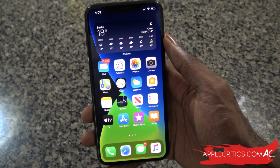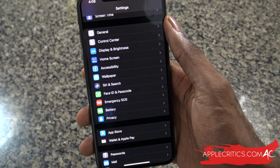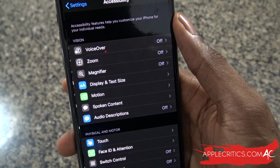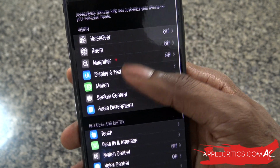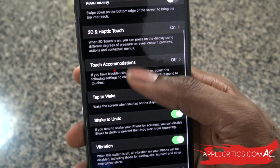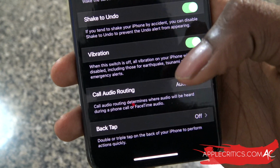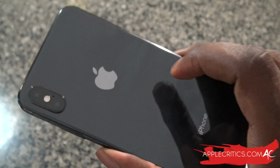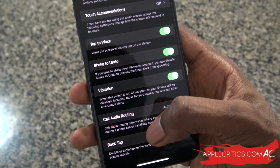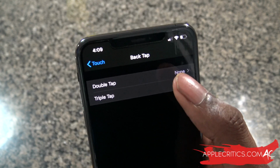So the first hidden feature occurs in settings. Once you go into settings, we can scroll all the way down until we see accessibility. And then we scroll all the way down until we see touch. And then we're going to see that we have a new feature that not too many people know. It's called the back tap. So the back tap means you literally tap the back of your iPhone and there's going to be an option to double tap or triple tap, and then it can perform a certain function when you have it enabled.